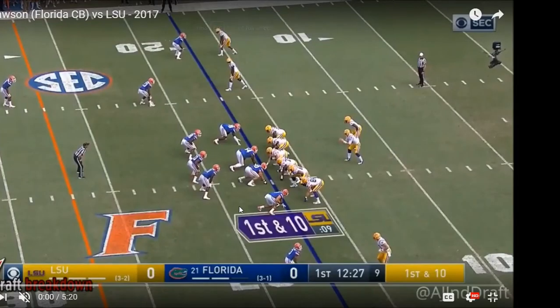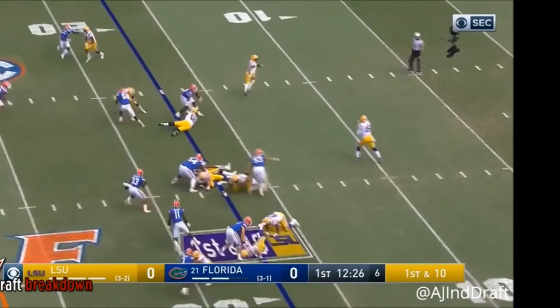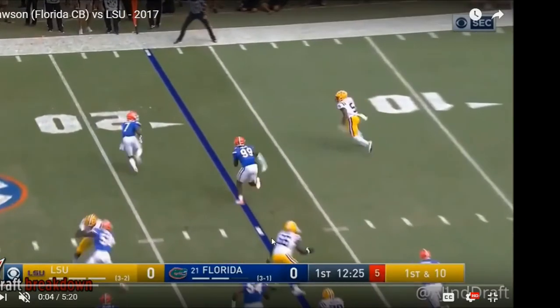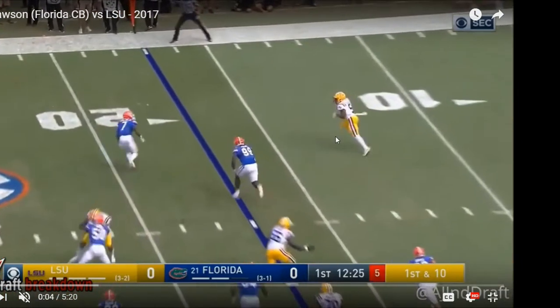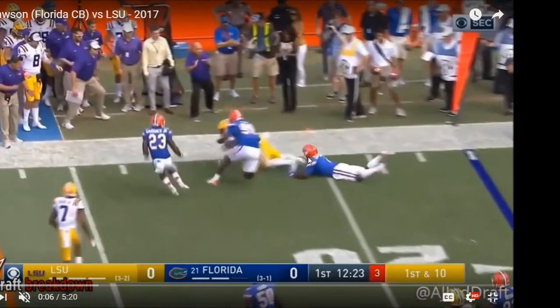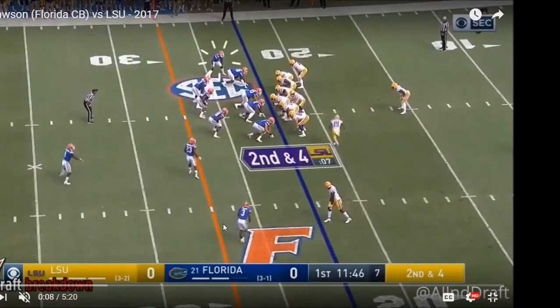So move on to, I believe, week 6. We get the team versus LSU, top of the screen. Okay, and again, does a great job of breaking off routes. I absolutely love how quick he is to recognize that the ball has been released. Does a great job of keeping his eyes on the quarterback and makes a nice tackle on Darius Geis. Very nicely done.